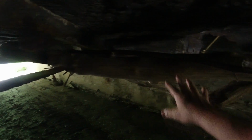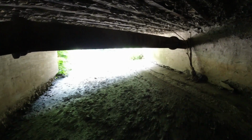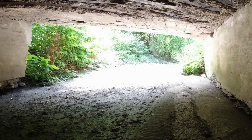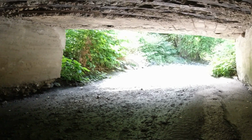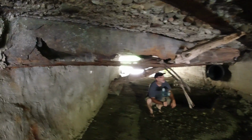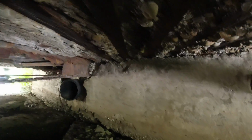So here's looking how it would normally look. So water flow completely eroded it right out. We got tree limbs up here. And then we got a pipe right here. And somebody's right over there with a weed whacker, so we don't want to go by them. That's not good that the beam's completely rotted away. Well, there is steel up inside the concrete. There's a river rock up in there too.